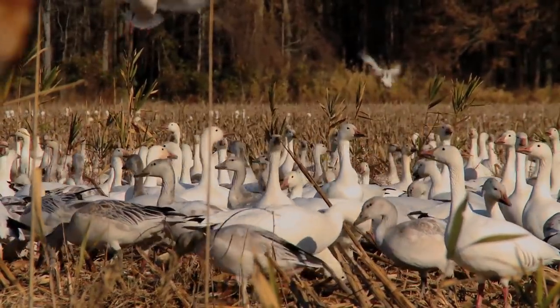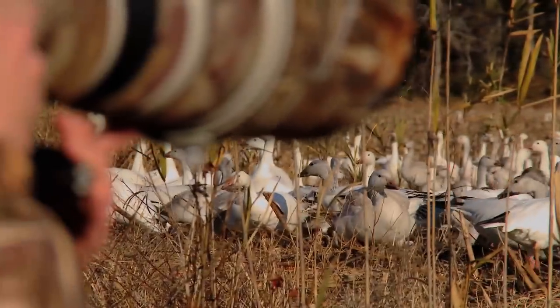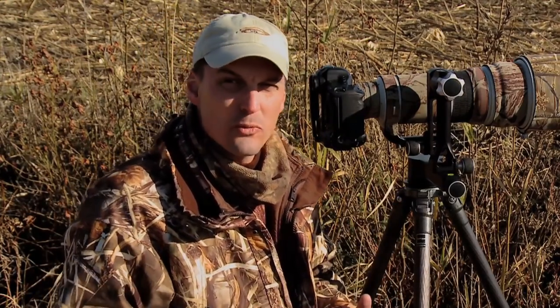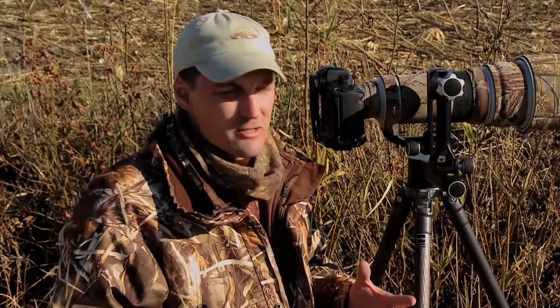It's about enjoying it and experiencing everything that you can get out of it. And when you can feel the ground shaking and you can hear all the geese chattering and you can feel the wind off their wings, you're experiencing it.